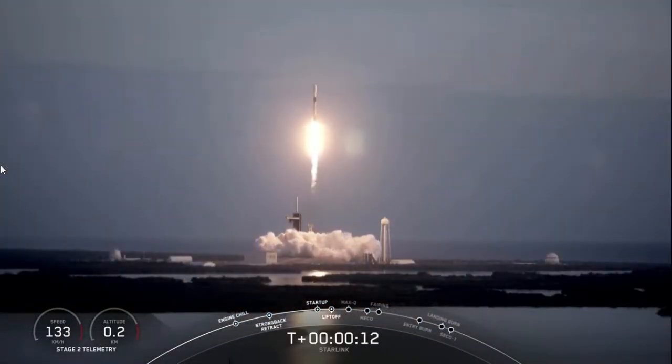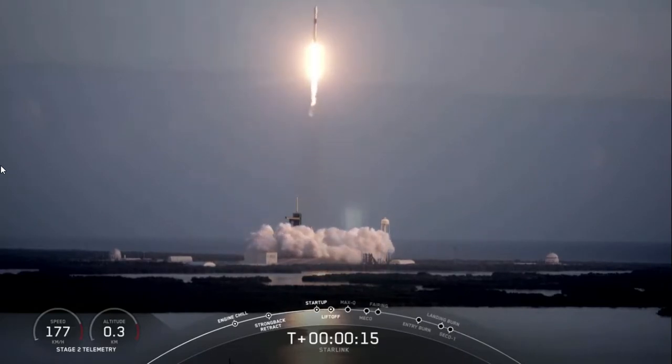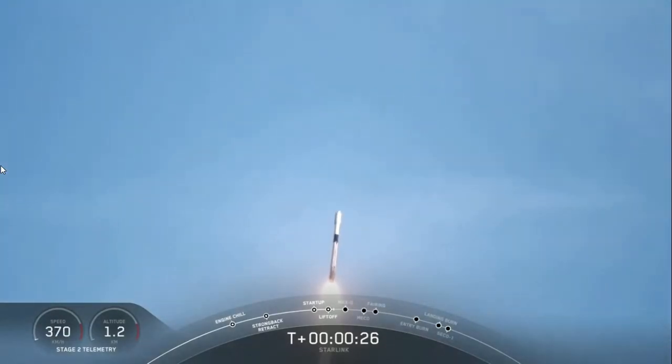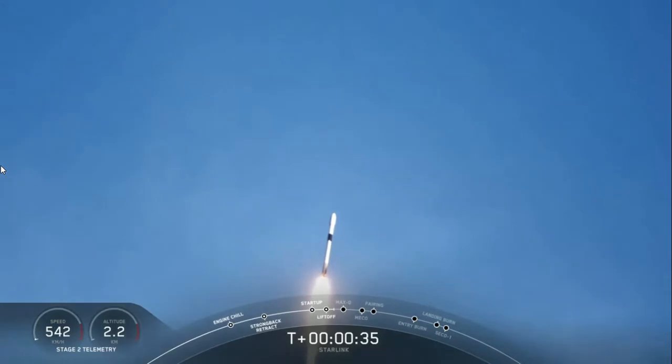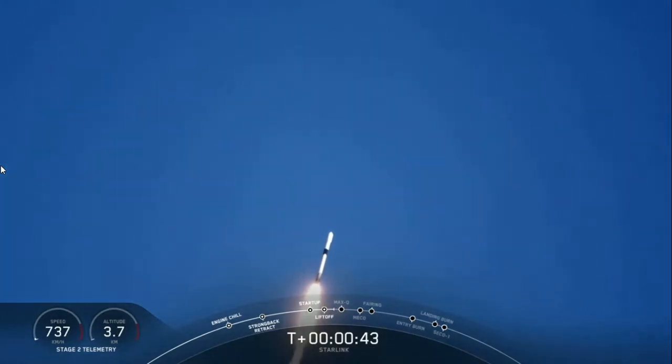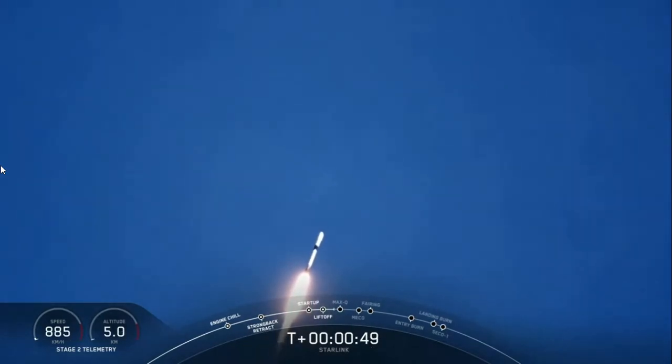We're pitching down range. Stage 1 propulsion is nominal. T plus 40 seconds, Falcon 9 successfully lifting off from launch pad 39A at the Kennedy Space Center in Florida. We're taking those Starlink satellites to their first targeted orbit and eventually a circular orbit.